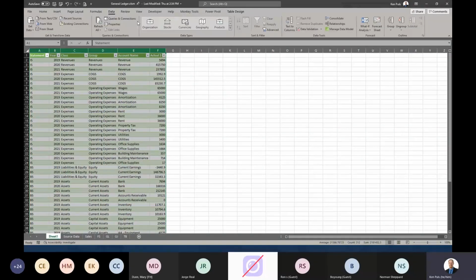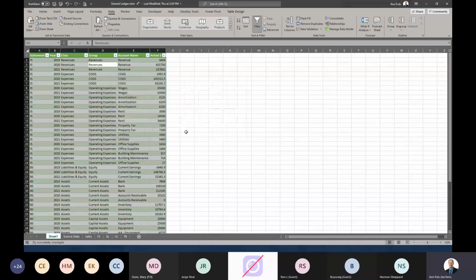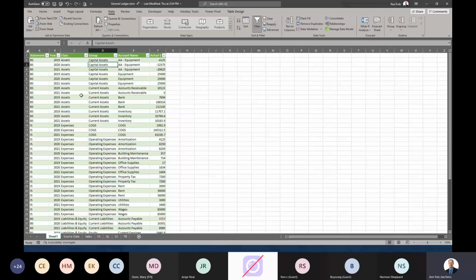I'm then going to go to data, and I need to do a little bit of sorting here to get things into the right order. The sort order I'm looking for is by class first, then by group, then by account name, and finally by the year. And there we go. This puts all the data into the correct format.